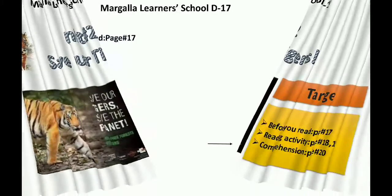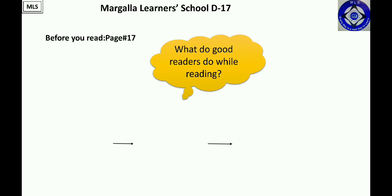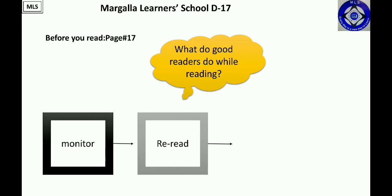My dear students, there are certain techniques for reading as well. Just as in the previous chapter, we learnt about different purposes of the author behind writing a piece of writing. In today's lecture, we will learn about what good readers do while reading. First of all, they monitor. Now the question arises: how do they monitor? Whenever they read a sentence, they monitor whether they understood it or not. If they understand it, they move forward and read the next sentence. If they don't understand that particular sentence, they read it again for better clarification.